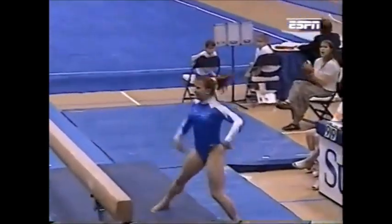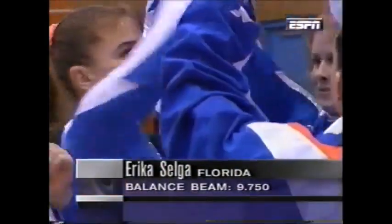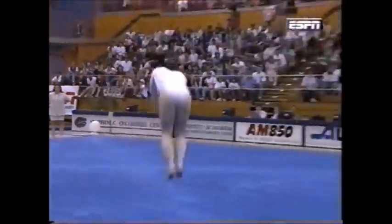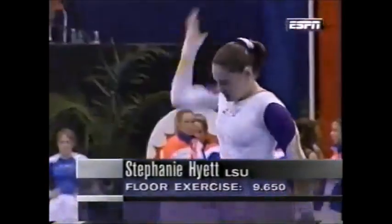She does a full twisting gainer layout somersault, and she scored a 9.75. Keep in mind, she is in second place. That was moments ago. And then Stephanie Hyatt on the floor, our leader, her first tumbling pass. She does a double back pike somersault. She steps out of bounds, which is a 1/10 deduction, which brought her score down to a 9.65. There is Stephanie Hyatt.